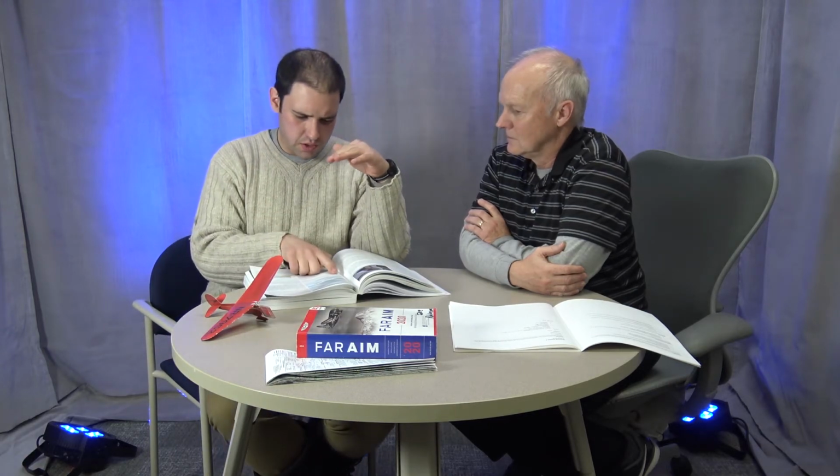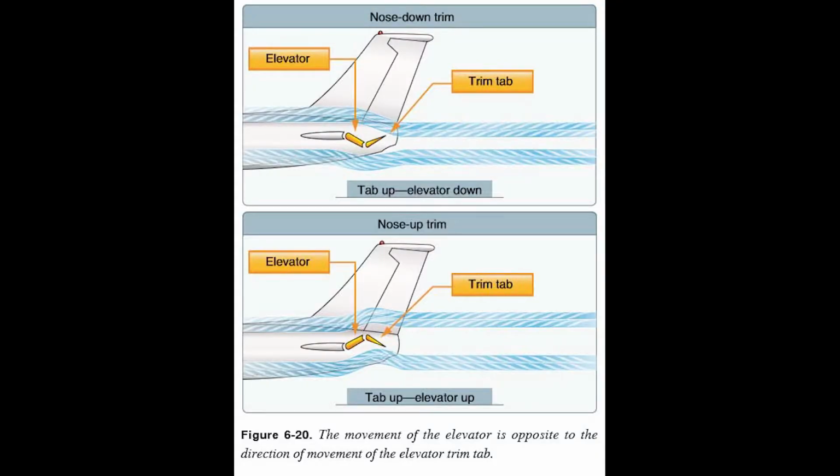Yep. And one final thing, trim tabs. So on an elevator, when an elevator deflects downwards, obviously the air wants to push it back to center. Or if it deflects upwards, the air wants to push it back to center. So what you can have is a trim tab, and this shows it in figure 6-20, where the trailing edge of the elevator deflects downwards, and that pushes the elevator up, which causes the airplane to pitch up.